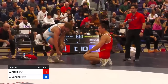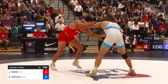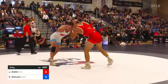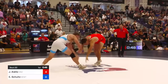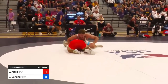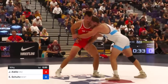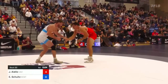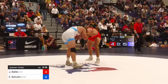They'll go out of bounds, grounded, so no points go on the board. Minute 10 to go in the first period here. Jay Aiello holds the 4-0 lead. And passivity offered against Eric Schultz. That's his first warning. One more, he'll go on the clock. Schultz clears out of that underhook. But Aiello doing a really good job controlling ties. 15 seconds to go now in the first period.